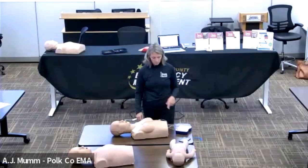Press the flashing shock button. So this is that semi-automatic that I talked about. Press the shock button. It's going to keep telling you to press it. Press the shock button. Okay. Shock delivered. Begin CPR.